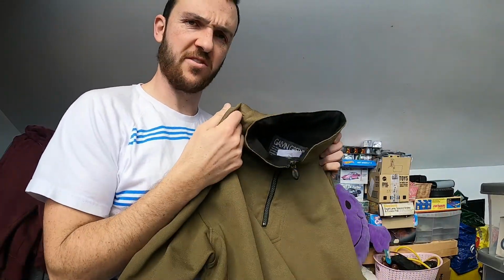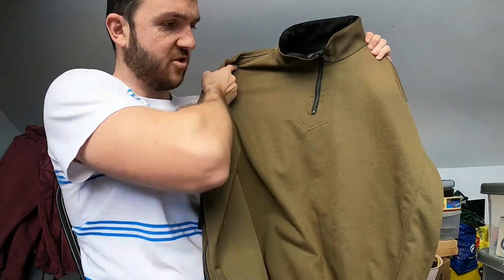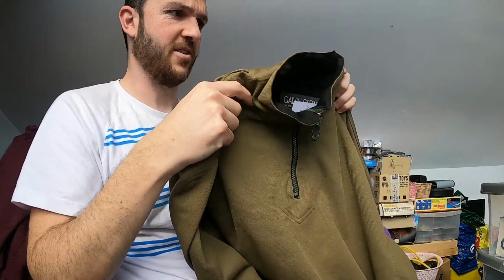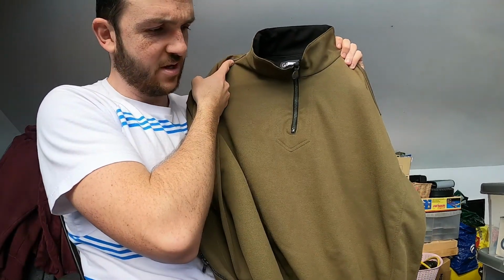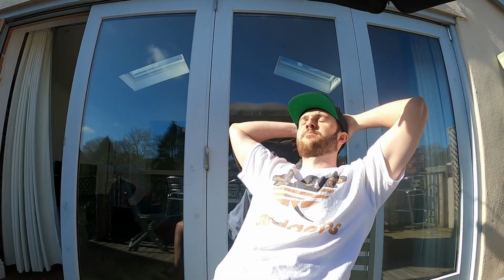Always good. So yeah, be on the lookout for Galvin Green. I don't know how well the other stuff does, theirs, but yeah, you see a sort of Gore Windstopper or anything of this sort of material, then pick it up because it's going to have a good old value to it. So yeah, really happy with that one. And that's it. That's everything I've picked up within the last sort of week or so.